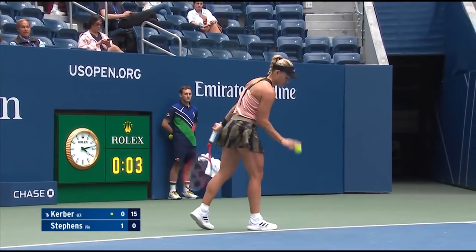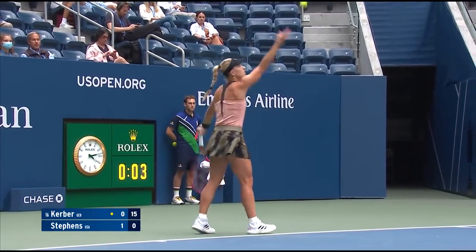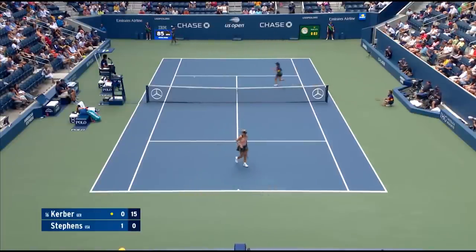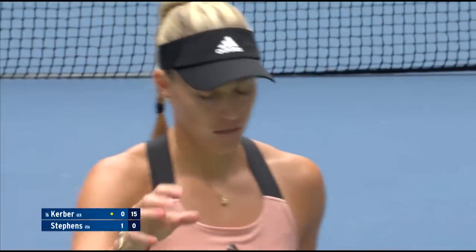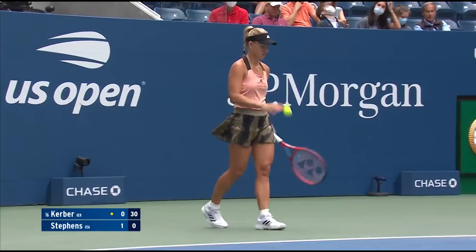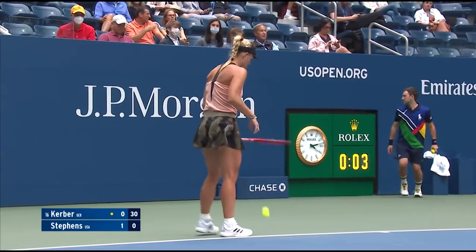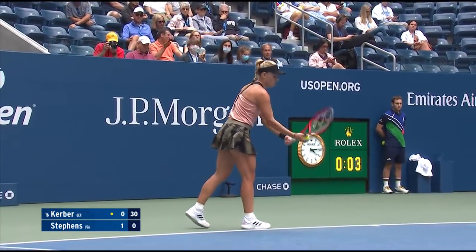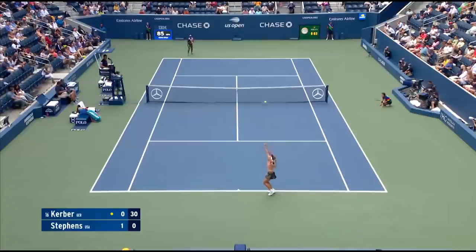Average first serve speed so far at this tournament for Kerber, it's just 92 miles an hour. And pretty much just 30 off. Balls the in. Ball. Yep. Now, being left-handed, she serves cagily. She uses that lefty slice. She tries to mix it up. But second serve especially, she kind of just rolls it in.